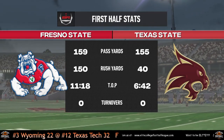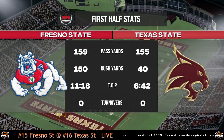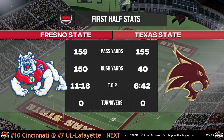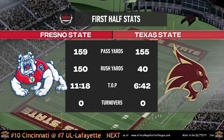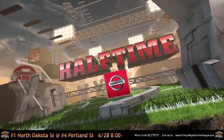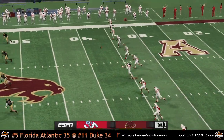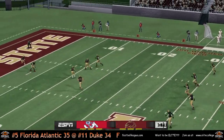As you see the yardage here, Fresno State's yardage is pretty much even with a time of possession of 11-18. And Texas State has 155 passing yards and 40 rushing yards with 6 minutes, I think it said 42 seconds time of possession. Texas State's going to receive the second half kickoff.